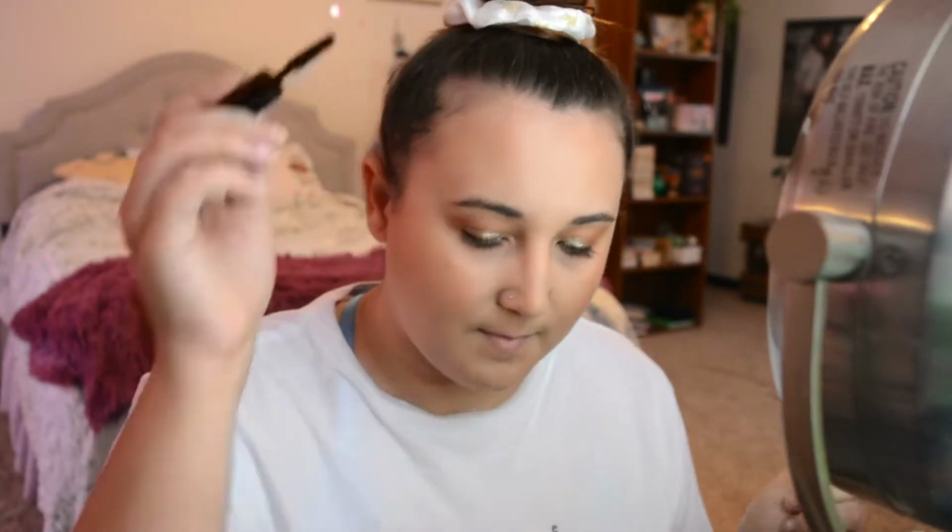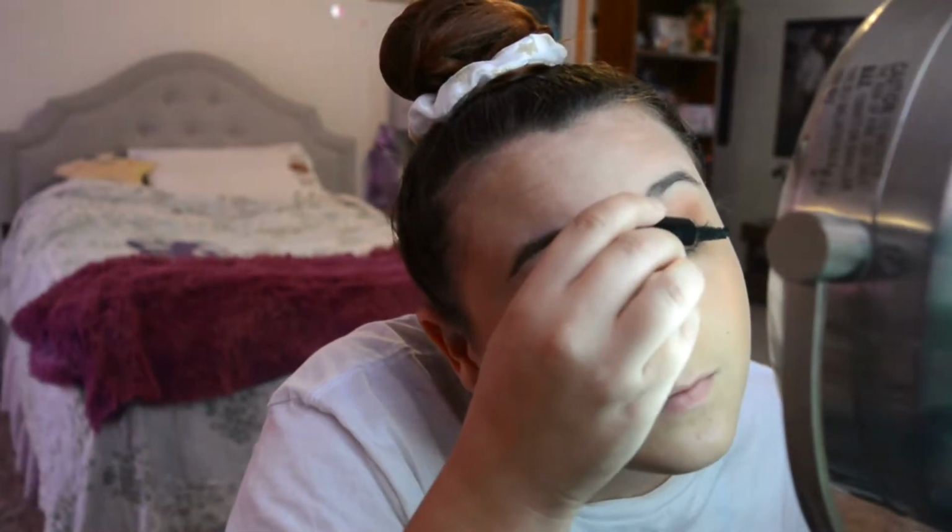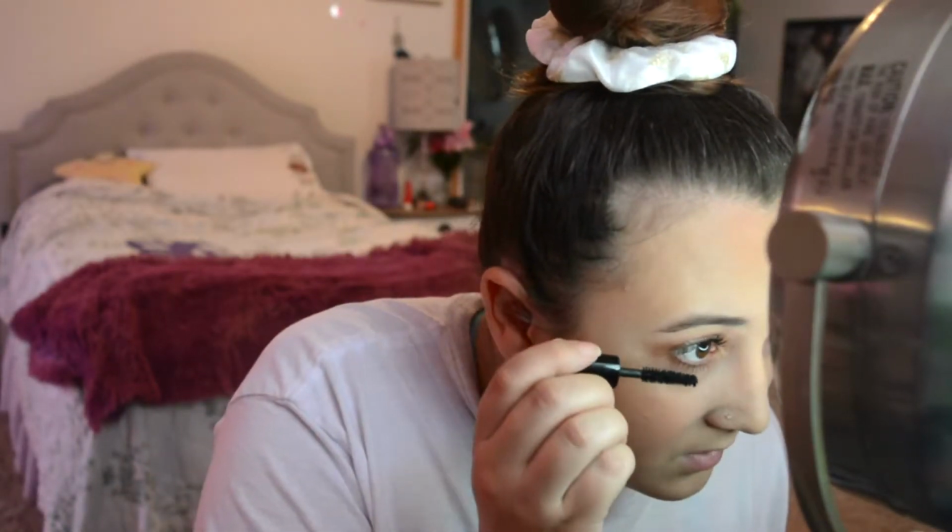We'll go in with that It Superhero Mascara. I think it's alright. I like that it separated my eyelashes a lot, and they do look longer. This eye is pretty itchy. I think some of the glitter got in my eye. I'm going to go ahead and put this on the lower lash line too.